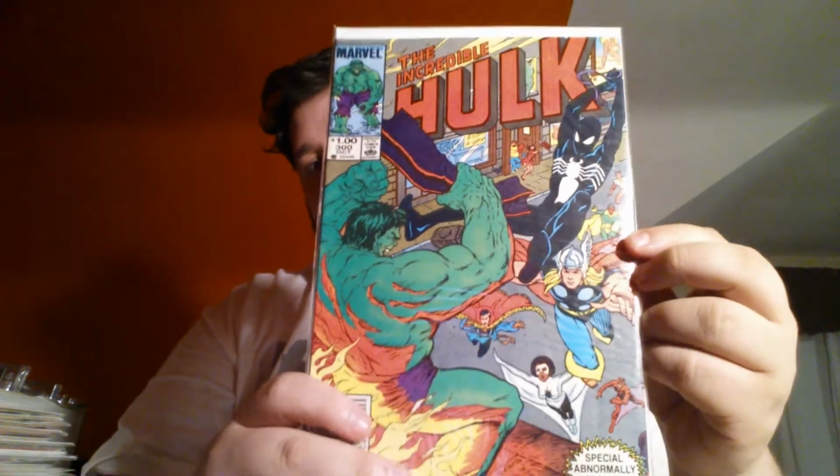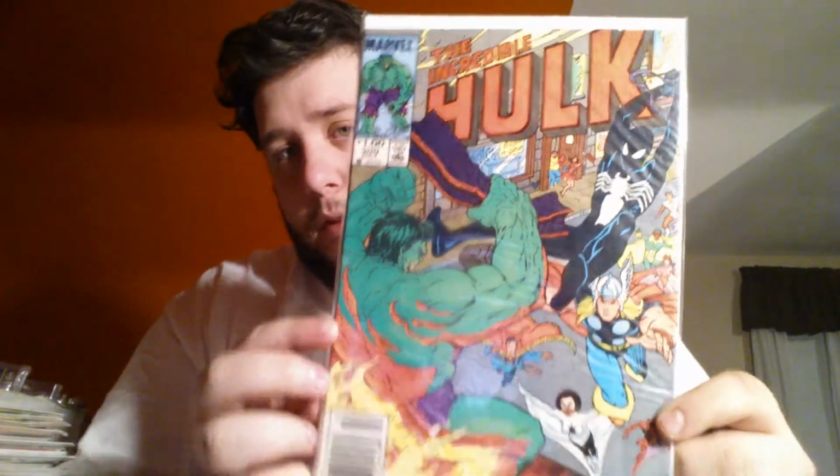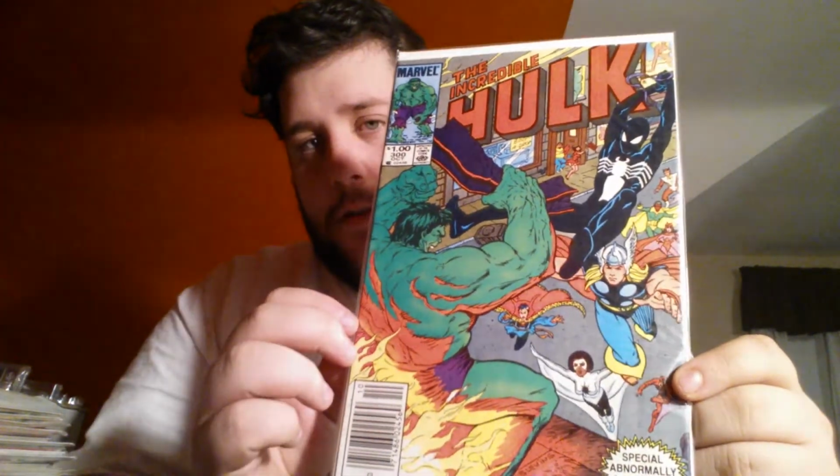This is the Incredible Hulk, not 100, 300. Incredible Hulk 300, where you got Daredevil, I forgot her name, Thor, Doctor Strange, Scarlet Witch, Vision, and then you got Black Suit Spider-Man up here. And then obviously the Incredible Hulk. This is when the art, I think, kind of started to go down a little bit on it.